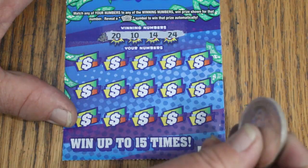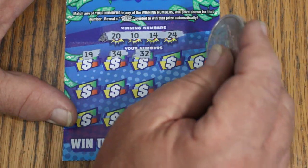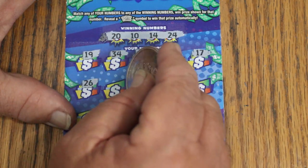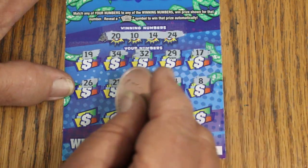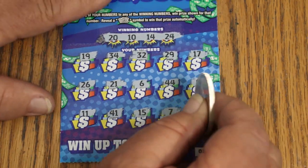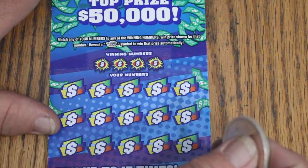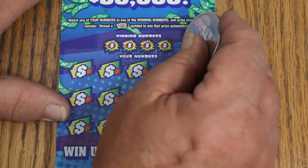20, 10, 14, and 24, 19, 34. Randoms 32, 29, 17, 26, 21, 6, 44 Club, LV's 8, 11, 41, 15, 7, and 4. You know, when you hit 100 on a $50, it's like, oh, okay, big deal. Yeah, nice. You come to expect them, especially if you're doing a book of them. You know there's going to be at least 100 in there, maybe even two of them. But on a $5 ticket, that's something that doesn't happen every day.